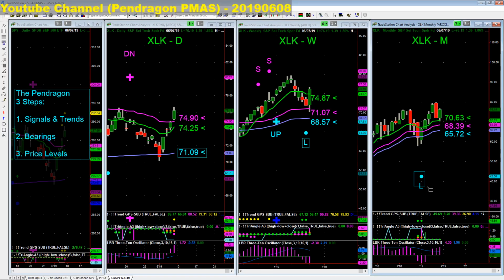We have this long trend from a few months ago, just like S&P and QQQ. And we have a long signal on a weekly chart. Okay. And again, very similar on the daily chart, downtrend. So as far as the trend goes, 2 out of 3, very strong. Same thing as the Nasdaq, QQQ and SPY. All right, so second step, bearings. We want to see where the prices are in relation to the 3 lines. Again, they're above all 3 lines.